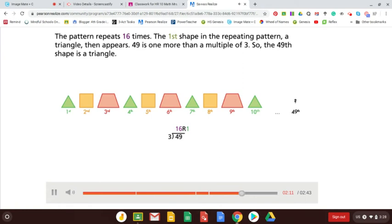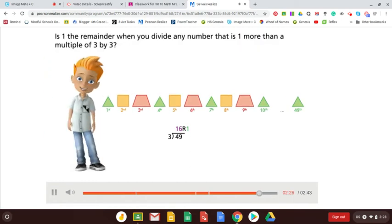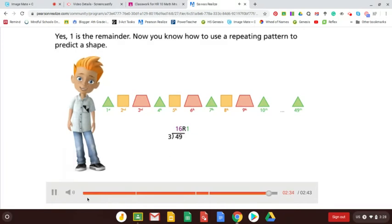The first shape in the repeating pattern, a triangle, then appears. 49 is 1 more than a multiple of 3. So the 49th shape is a triangle. Is 1 the remainder when you divide any number that is 1 more than a multiple of 3 by 3? Yes, 1 is the remainder.